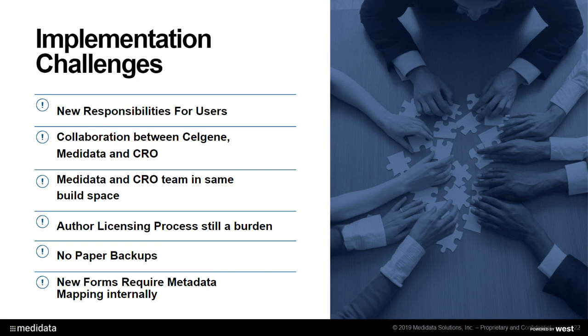We can't say enough, the licensing process can be a burden, and it goes on for a long time in some instances, so that needs to be started very early. Since the instruments are CRF, they are part of study build, and they need to be ready for go live. And if you haven't gotten that licensing piece done, you're going to be in trouble.